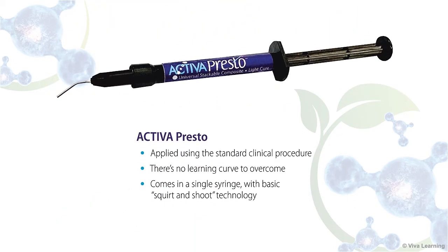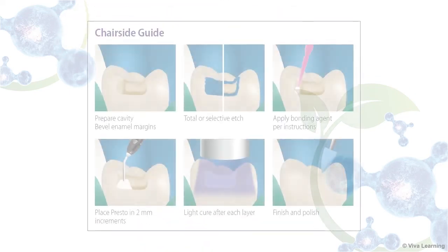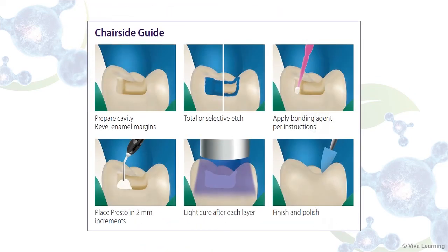ACTIVA Presto is applied using the standard clinical procedure, so there's no learning curve to overcome. It comes in a single syringe with basic squirt and shoot technology. To use ACTIVA Presto, start by preparing the cavity and beveling the enamel margins. Decide if you want to use total or selective etch bonding techniques. Apply the bonding agent, place ACTIVA Presto in 2 mm increments, light curing after each layer, and then simply finish and polish. Presto! That's it!